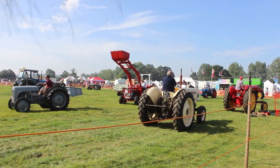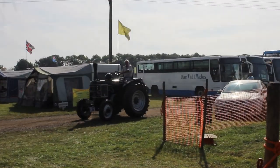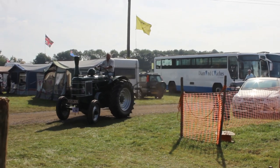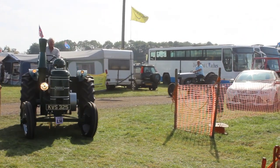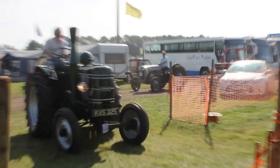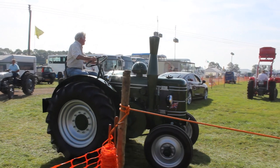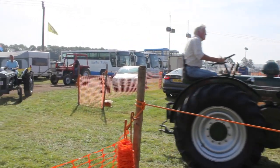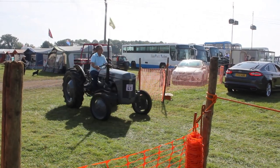First of our great Fergies. Post-war, a very innovative engineer. He made those. We'll talk about that a bit later. Now we're coming into the 1960s. Massey Ferguson 135, made at Banner Lane in Coventry. And again, that is a beautifully turned out tractor. '68 in the year, with a loader.